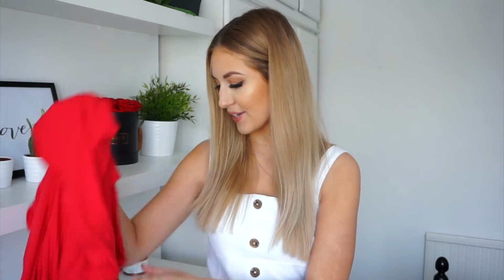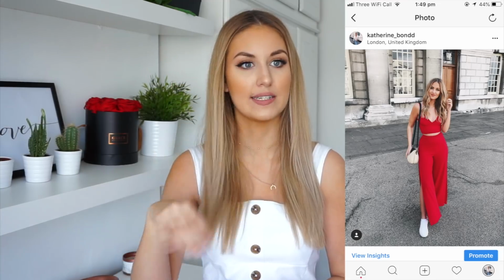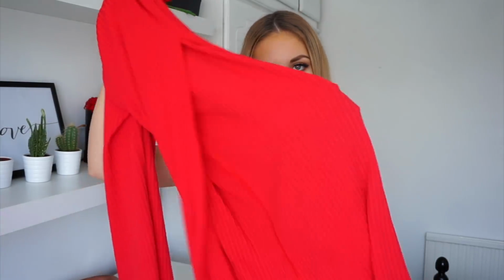And then the last thing I got is this red co-ord, which is from Newlook. I'll put a picture in of me wearing it, because I collaborated with Newlook on some Instagram posts. So I picked this one out, but it's a little red crop top thing, and then the bottoms have this split down the side. I'm not sure if you can see. So it shows pretty much all your legs, which I quite like for summer. I think it's kind of cool. So that is everything I've got to show you.